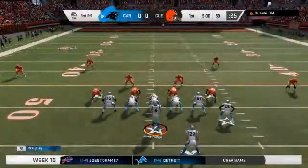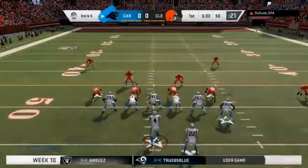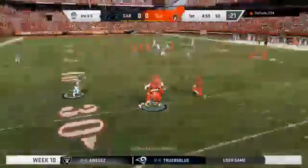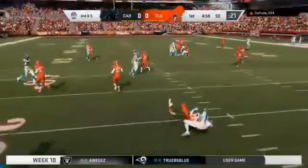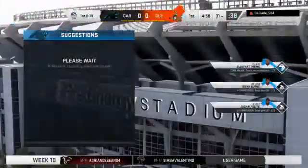Come on, set. 60 outlaw. From the midfield stripe, they'll look to throw. Into heavy traffic, and it's intercepted. Picked by Kendall Fuller. And his guys are going to take over at the 31-yard line.